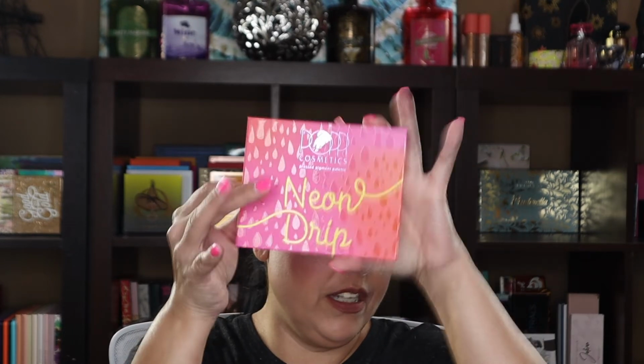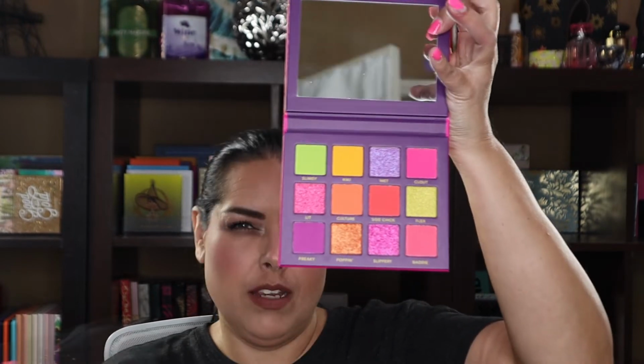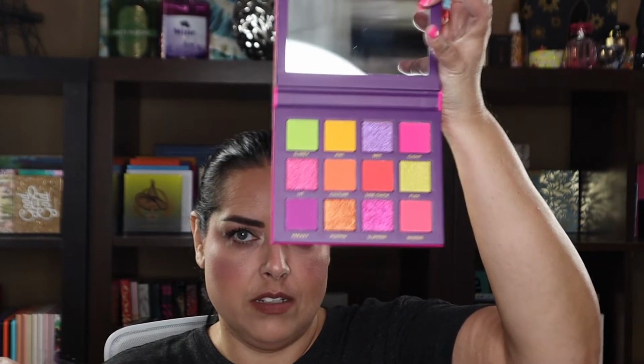It's gorgeous. This is from Poppy Cosmetics. This is the Neon Drip palette. I've actually never tried this, so I would like to try this on camera. If anyone's interested, let me know in the comments below, because this is gorgeous. Not quite for this season, but I guess we're kind of still in summer. Autumn hasn't started yet, so I could still pull off a neon look. There are some really pretty colors in there, really pretty shimmers. So yes, if you're interested, please say so down below and I will do a look.